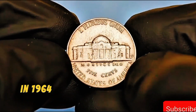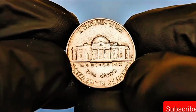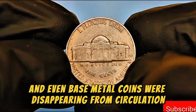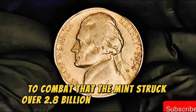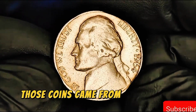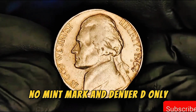In 1964, the nation was dealing with a serious coin shortage. People were hoarding silver coins, and even base metal coins were disappearing from circulation. To combat that, the mint struck over 2.8 billion nickels dated 1964, more than any previous year. Those coins came from Philadelphia, no mint mark, and Denver, D, only.